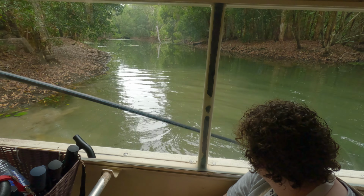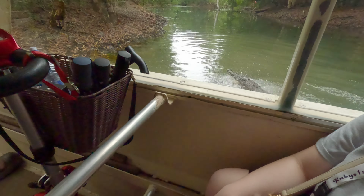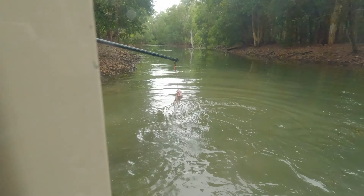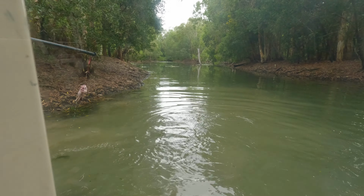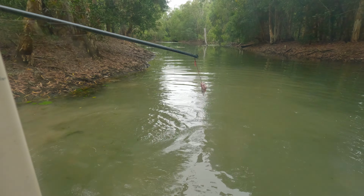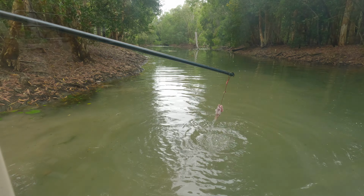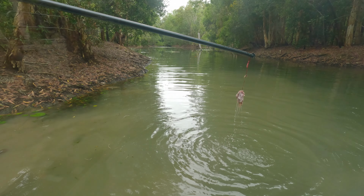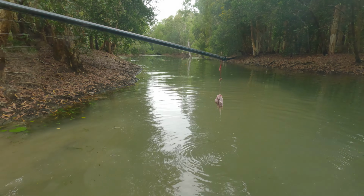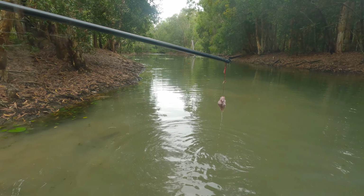Oh, this is actually Barry Girl. Ruby, help the GoPro up there, darling. Come on. There's also another female crocodile just sitting in all those little cottonwood trees over there. Hopefully she'll come over because she is one of my favourite crocodiles.